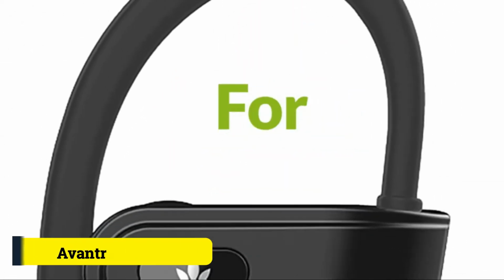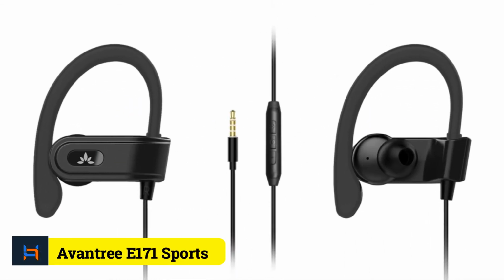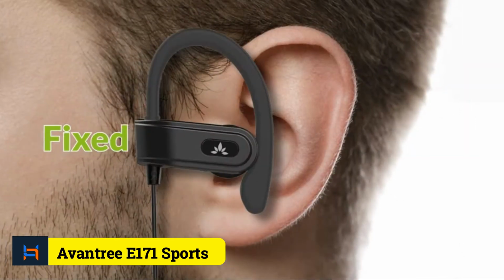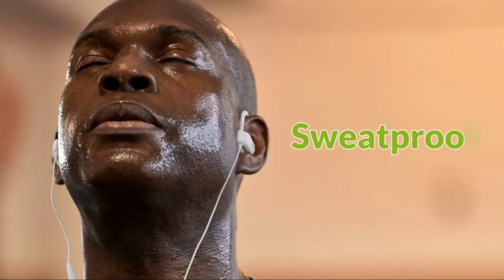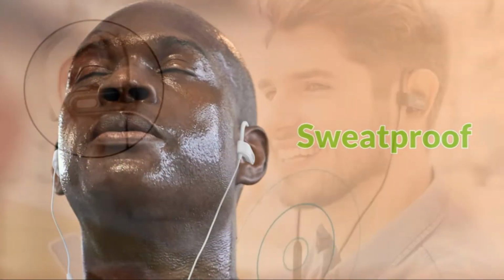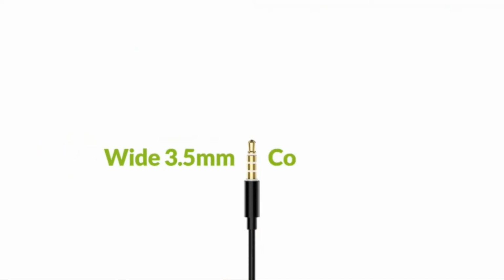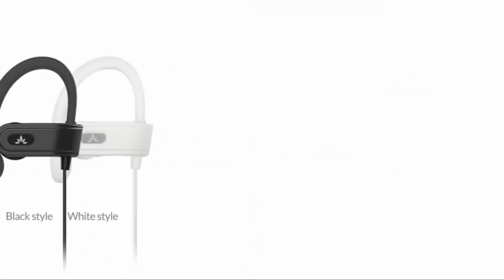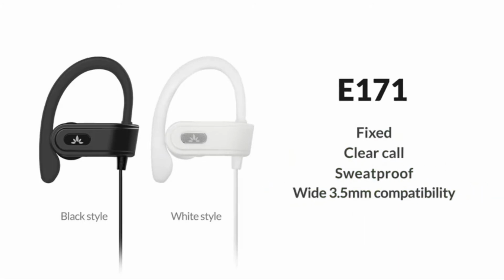Number 4. Oventree E11C Sports Earbuds Wired. We have another comfortable ergonomic set of in-ear headphones that come with earbud tips for a comfortable fit. The tips are formed from silicone, providing a flexible option that is also moisture resistant and skin friendly. Once again, Oventree provides 3 sizes to tailor the best fit for the individual. This price is more than the first, but offers a little extra as well.